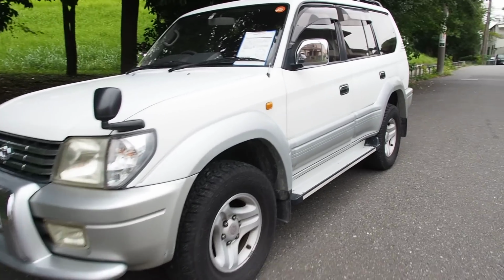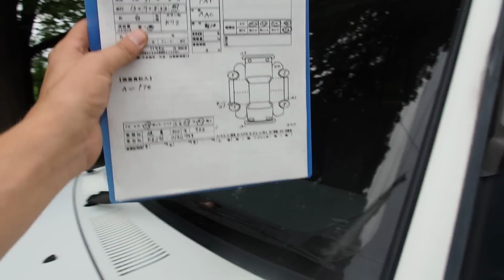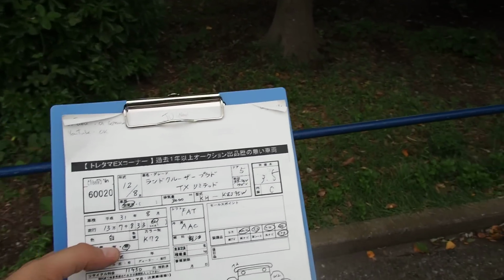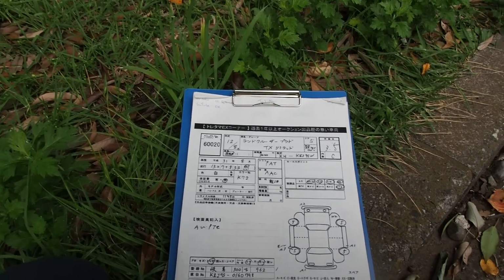Okay, so let's go over the auction sheet, and then I'll go around the exterior and then the interior. And a lot of these are in really good condition. They tend to handle mileage pretty well without getting all worn out. And then the engines are pretty fantastically reliable from what I have seen.